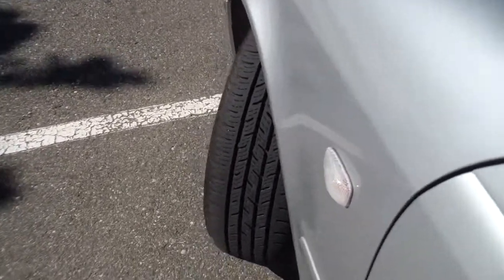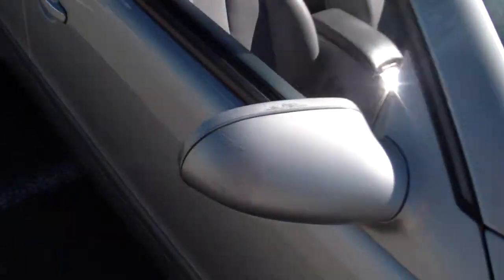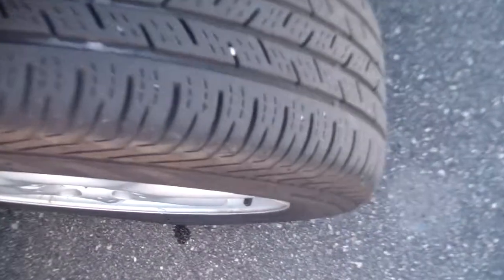Let me see if I can get a better shot of those tires. There we go. That's a pretty good shot. Kind of gives you an idea. Like I said, the part I was talking about that I think might have trouble is the inner tie rod end on this side here. It seems pretty solid, but I can't really feel it too much when I drive, and I don't see too much wear on the tire itself. As you can see. Same thing on the inside.